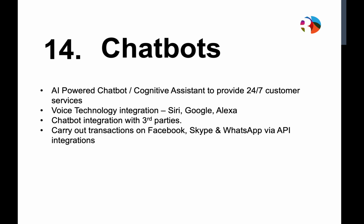You may ask, how does Alexa know that this is me giving the instruction? Because Alexa knows your voice. Again, we talk about voice technology. It means that all of these platforms know your voice and they can instantly recognize and differentiate your voice even from that of your twin brother or twin sister.